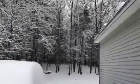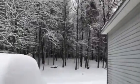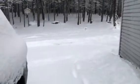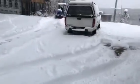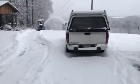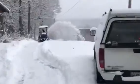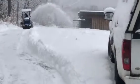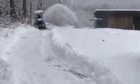Let me see if I can catch up with him. And I gotta pay attention to where I walk because I don't want to fall. We probably got maybe 6 inches of snow. It's nice and light. It was fluffy, but I'm beginning to think now that it's kind of a wet snow. There he goes, just like that. It's making a path down our long driveway.